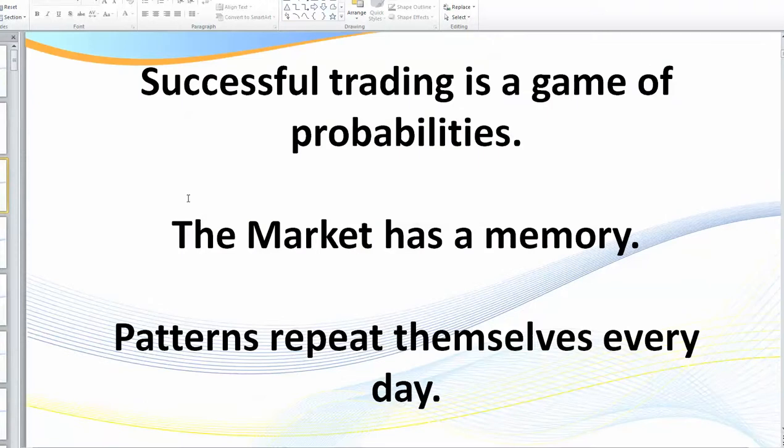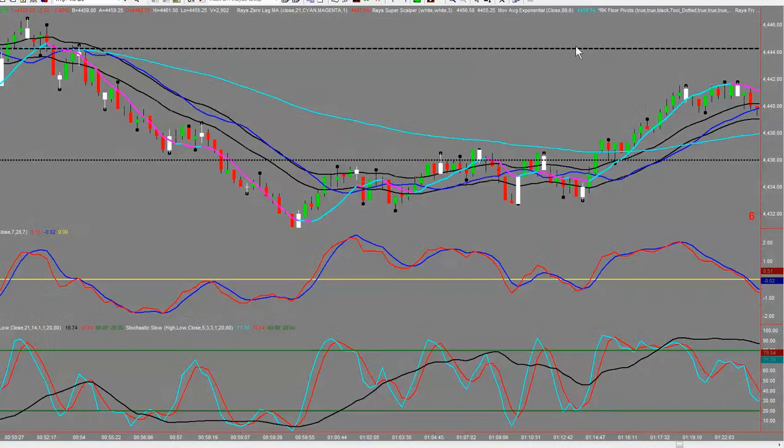Because what we do know is that trading is about probabilities. Successful trading is a game of probabilities. We know the market's got a memory, and really I suppose if you ask me, we're pattern traders. What we're looking for is patterns that repeat themselves every day in the market, and that certainly makes trading a whole lot easier. So let's just go back to the open of the market today.